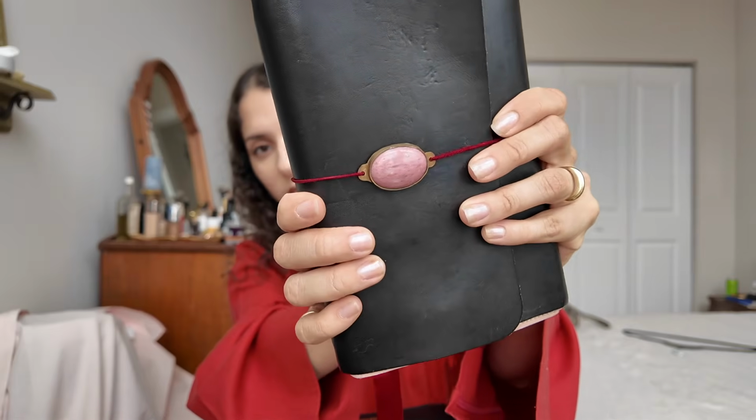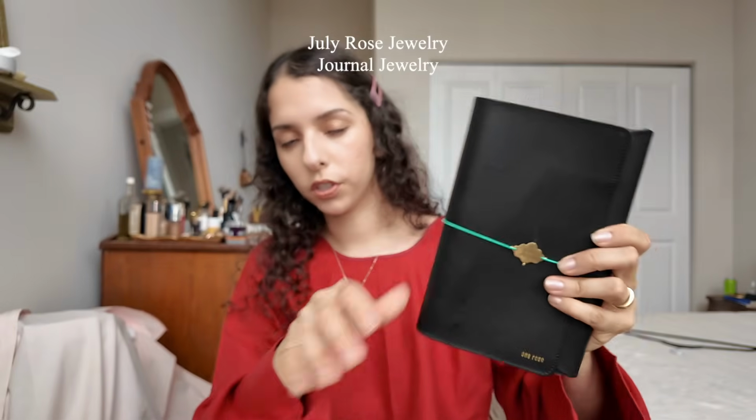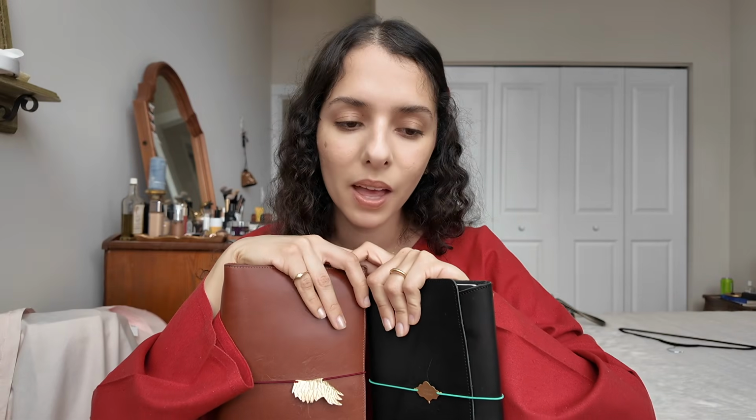You may notice that I have no charms from Louise Carmen, or maybe you don't know that. I actually handmade this one, which I really love. And then obviously these are the July Rose Jewelry journal charms that I made for myself once I got these journals because I wanted something for me. Here's another journal charm that we recently made based off of a swan wing. I think the journal charms that Louise Carmen has are beautiful and cute, but it just didn't feel authentic to me to pick out a bunch of charms from someone else's collection. I wanted the charms to be sentimental to me and to be built over time.